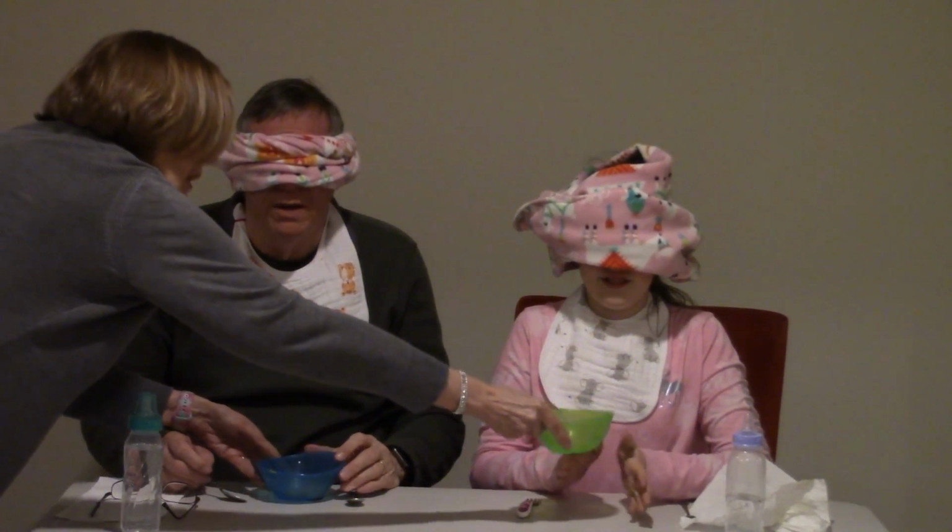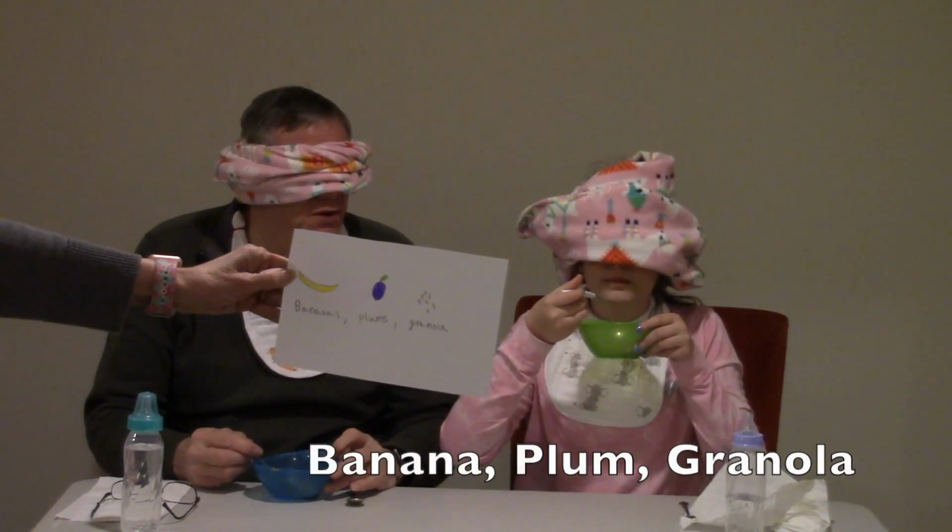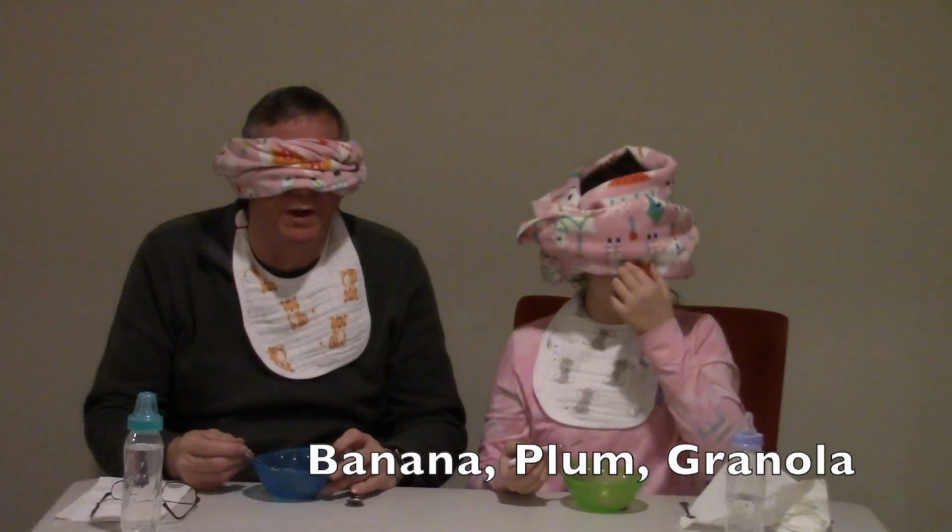This is the bowl. There you go, Papa. Oh, okay. There you go, Abby. That means it was squeezed. Oh, this is little baby food. The other one was a little bit more grown up. Banana, plum, and oats.